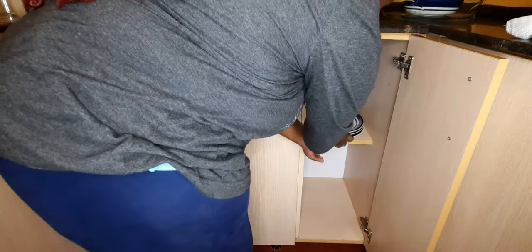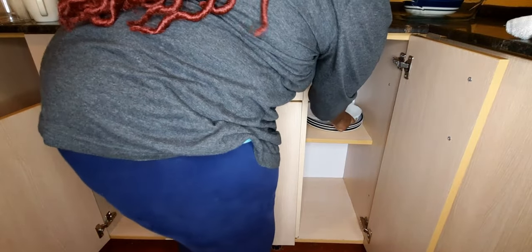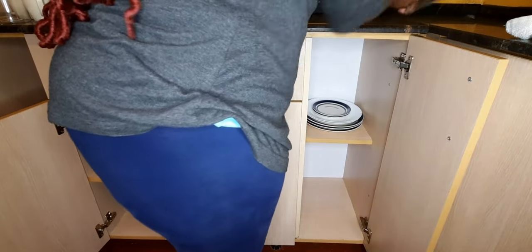So we have another cabinet in the dining area where we keep utensils. Through here, I was just trying to declutter and leave what we use on a daily basis.